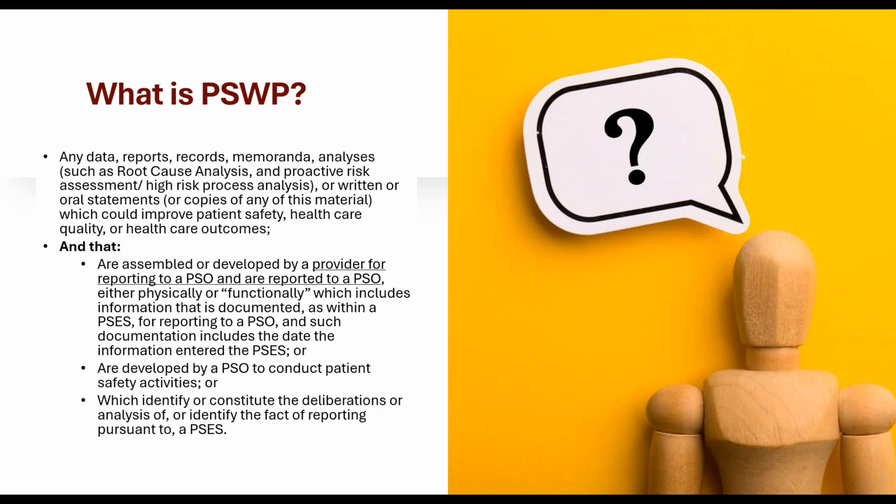So what exactly is patient safety work product? It's any data, reports, records, memorandum, or analysis, like a root cause analysis, and many of y'all probably conduct a root cause analysis if you have a serious safety event, or a proactive risk assessment. It's also called a high-risk process analysis, or any kind of written statements or any copies of that kind of information that could be used to improve patient safety, healthcare quality, or improve patient outcomes. The law doesn't say that it has to improve patient safety, just that it could improve patient safety.